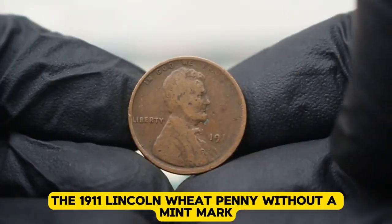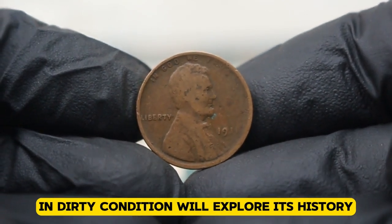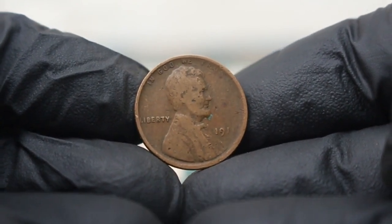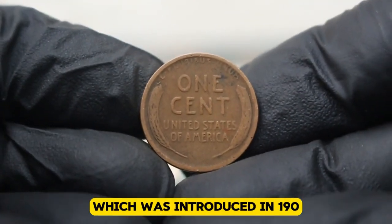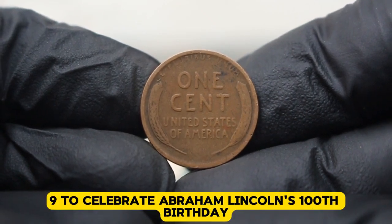Next up, the 1911 Lincoln wheat penny without a mint mark, in dirty condition. We'll explore its history, what dirty condition means for its value, and what this coin is worth in today's market. Let's dive in. The 1911 Lincoln wheat penny is one of the coins in the first decade of the famous Lincoln wheat series, which was introduced in 1909 to celebrate Abraham Lincoln's 100th birthday.